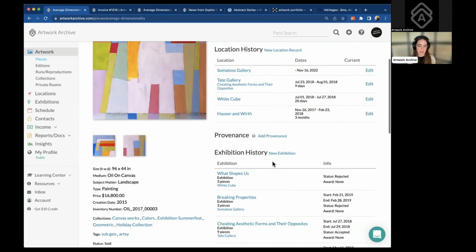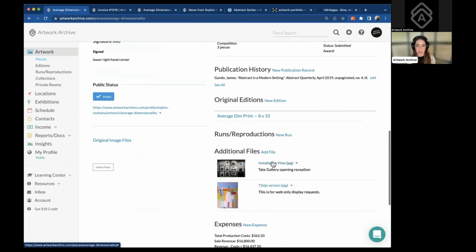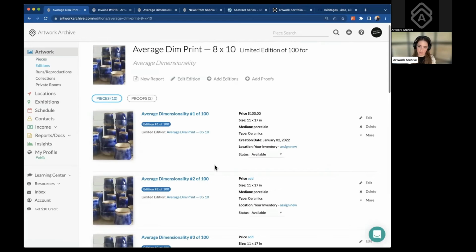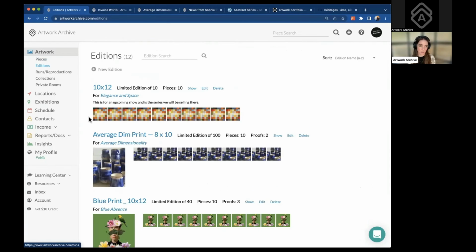So once again, I just want to clarify that unlike reproductions, editions have the ability to have a full piece record and the capability to be added to any report within Artwork Archive. And just like any regular piece, they have full piece power, unlike the reproductions, which can't be added to reports, etc.